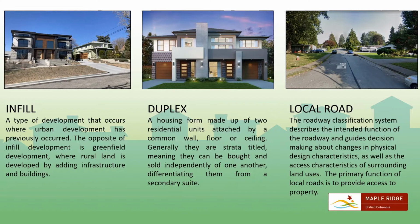The roadway classification system describes the intended function of the roadway and guides decision-making about changes in physical design characteristics, as well as the access characteristics of surrounding land uses. The primary function of local roads is to provide access to property. Commercial and residential properties have driveway access, and parking is typically permitted.